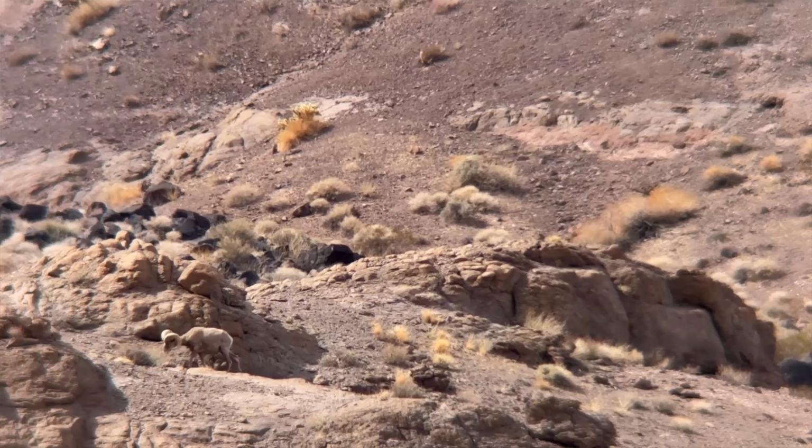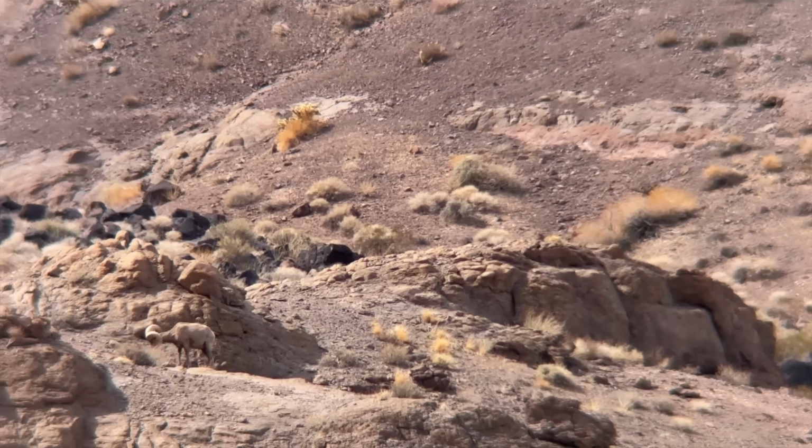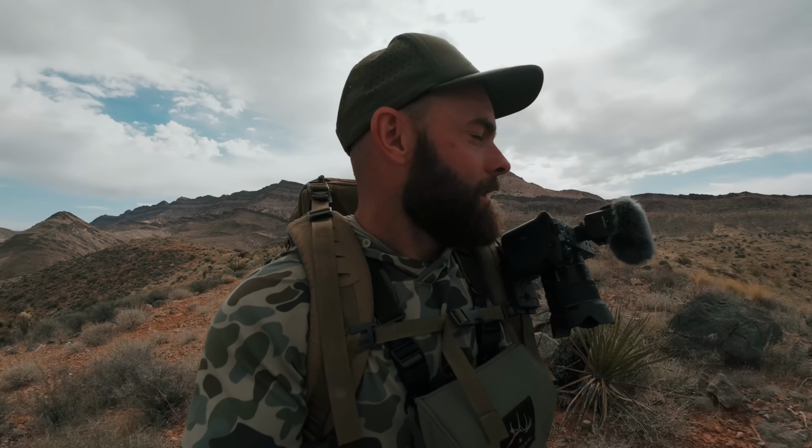Interesting animals, and I haven't really had much opportunity to spend much time with them in their terrain. So I'll get some footage through the Ollin guys. We'll see if we can find us a ram maybe.